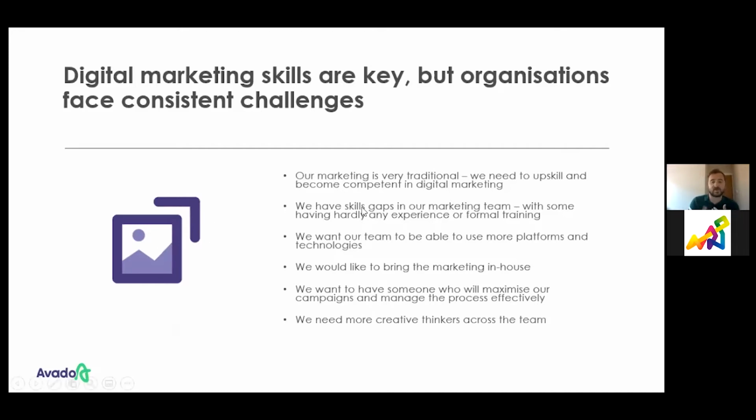We find that there's sometimes skills gaps within the marketing team. So it might be that they've maybe fallen into that role and become what we call accidental experts. So they've not necessarily had any formal training or any formal qualifications, but they might have had a few years of experience in the role, and they've had no formal training to support them in what they're doing. So quite often we'll have those skill gaps that we find within certain marketing teams.